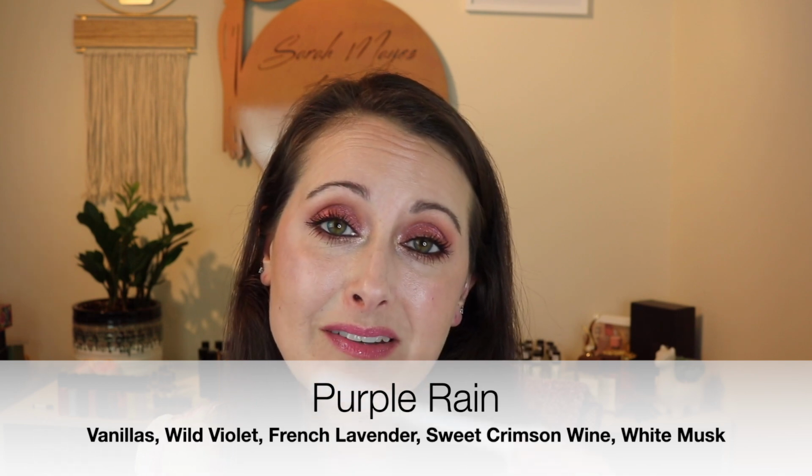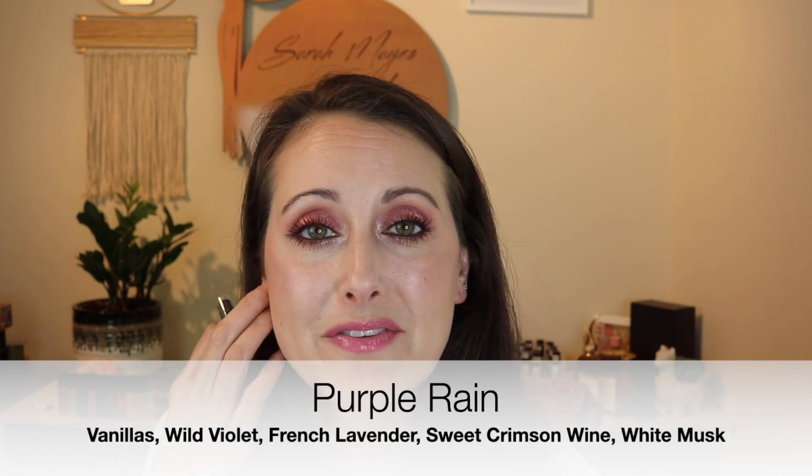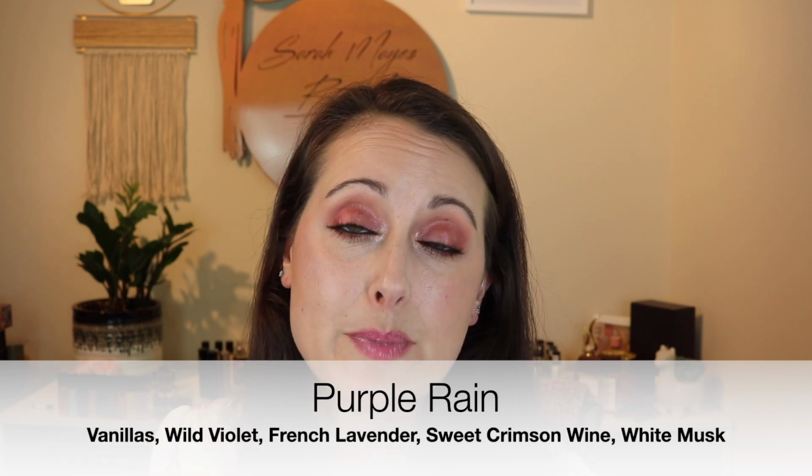fresh and clean smelling, but it's sweet. You definitely get the violets, but without the violets being overpowering. Same with the lavender. With the way that the notes are composed, I don't know if you guys ever get this, but sometimes vanilla can smell a little bit like coconut. I get that a little bit with this one. Something about the vanilla and how it's working with the other notes, I get a little bit of a coconut vibe, but there's no coconut in it. It's beautiful though. It's sweet, it's floral, and very, very creamy.